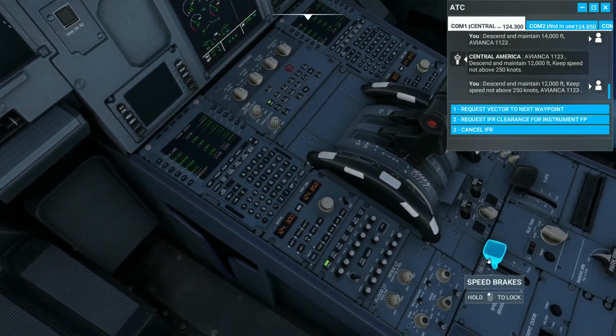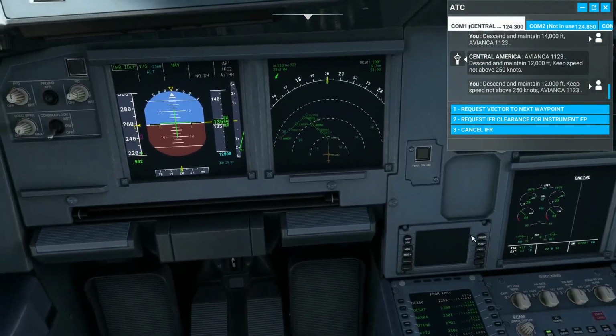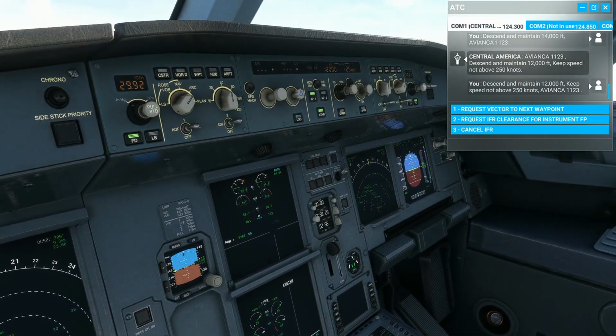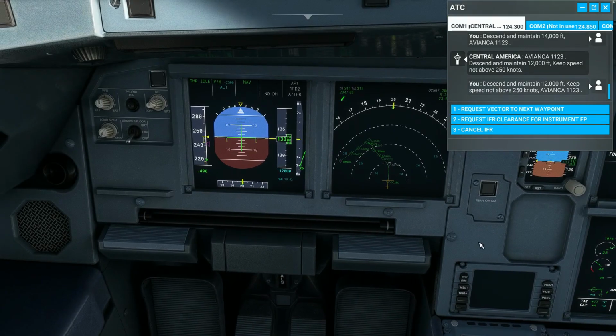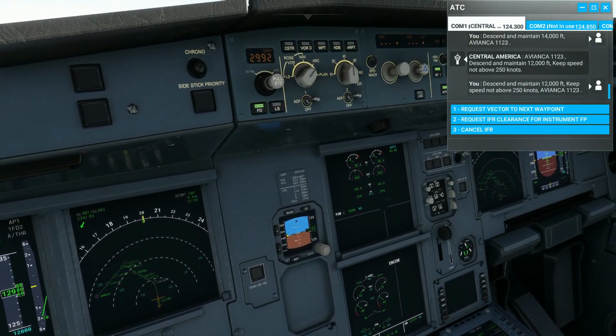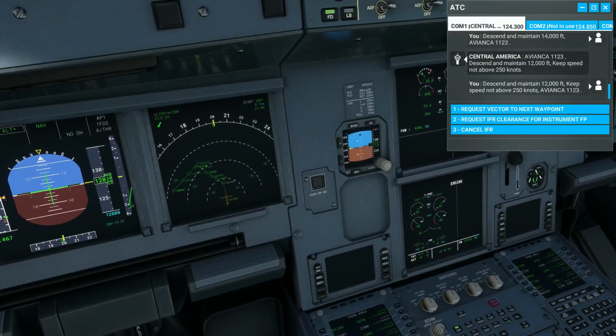Pop some more speed brakes in. Not as much as we put in last time. That should be enough. I'm only going at 2,500 feet a minute. That's not too much. So we're going to get ready to turn our approach on pretty shortly here.